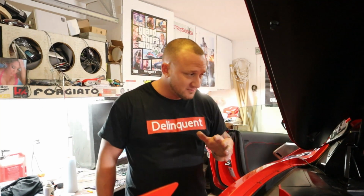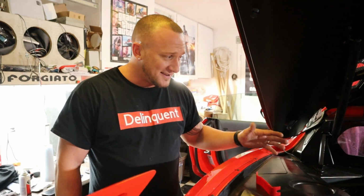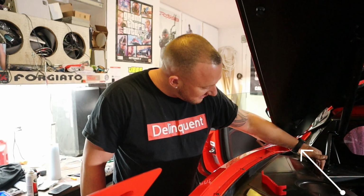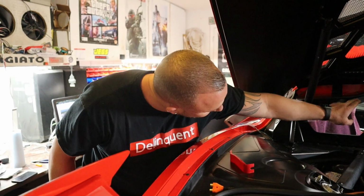Trying to find an access through the firewall, most people just put the lights up top. Zero documentation online for this car because this is uncharted territory. I think I found a different way. I'm gonna attempt to go through here, underneath these trim panels, route it around and through a port that I found right here. Wish us luck.